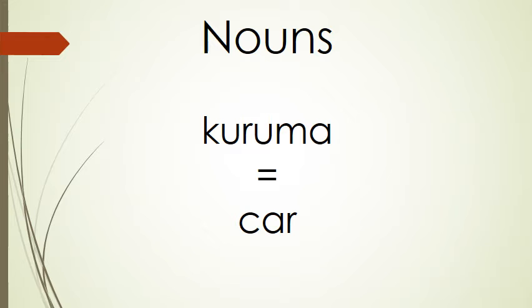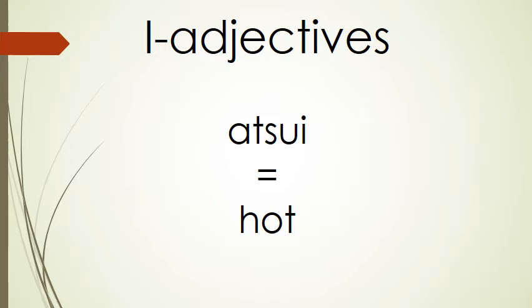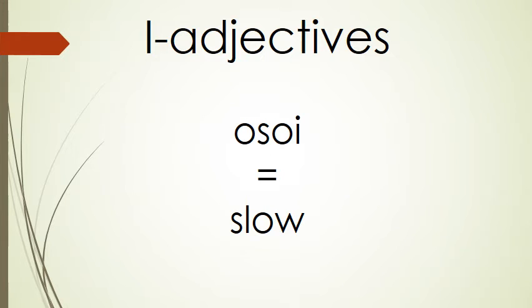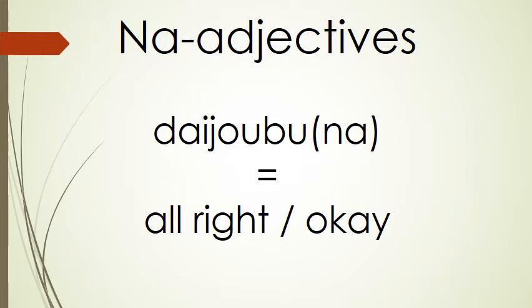Kuruma means car. Oishii means delicious. Atsui means hot. Samui means cold. Hayai means fast. Osoi means slow. Yumeina means famous. And daijoubu na means all right or okay.